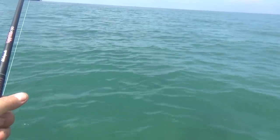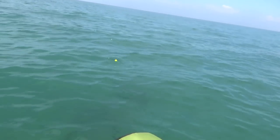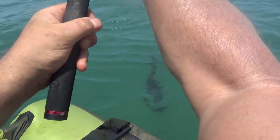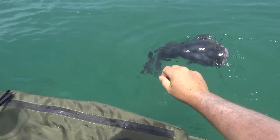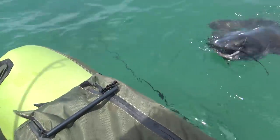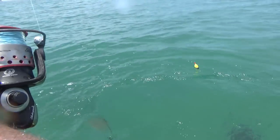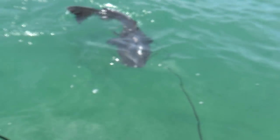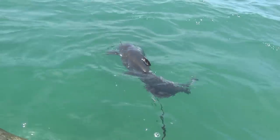That is huge. It's gonna be a long battle here. Holy cow, look at the size of that. Oh, look at the size of that. That is just a massive, massive catfish. Another one in the 20-pound range. That was on Nightcrawler.